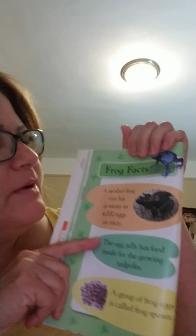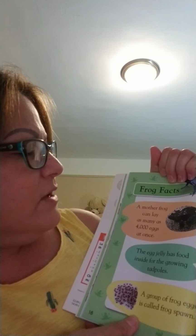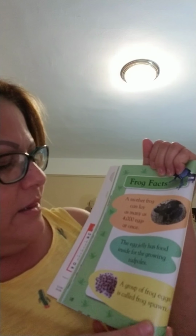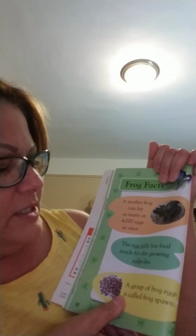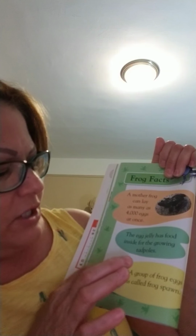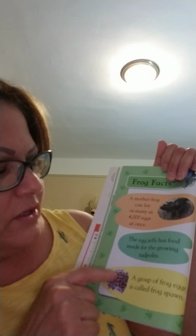Okay, so here are some facts. Some important facts about frogs. A mother frog can lay as many as 4,000 eggs at once. Wow, that's a lot. The egg jelly has food inside for the growing tadpoles. So the egg jellies, which is this, have a lot of food inside for the tadpoles to eat.